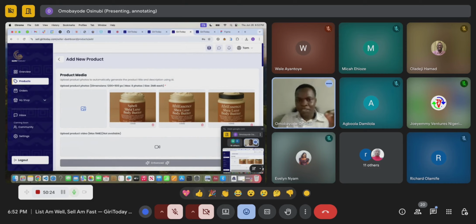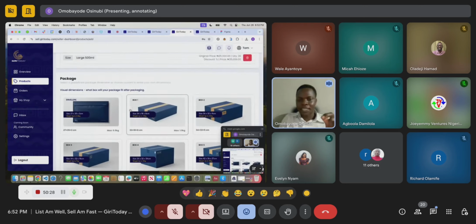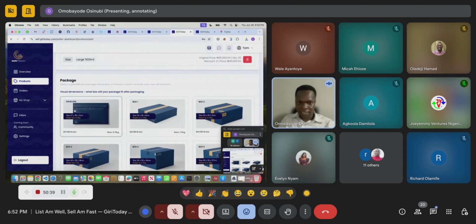This your product, this your skincare product. Which of these boxes can it enter? Can it enter this envelope? The answer is no. So the size is already there: the length, the width, and the height. And it's telling you the weight that it can occupy. If you have a product that can enter this envelope and the weight is 0.5 kg or less, you can select it.